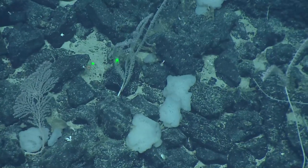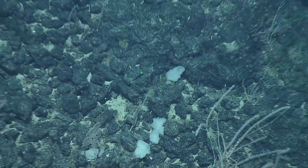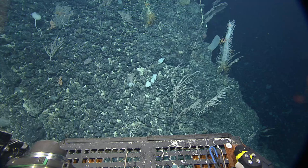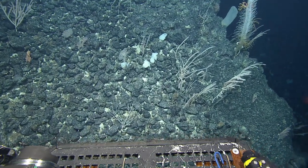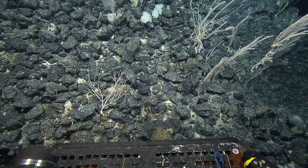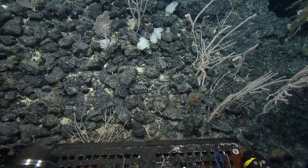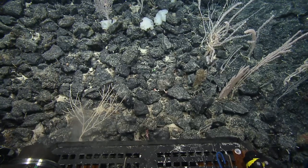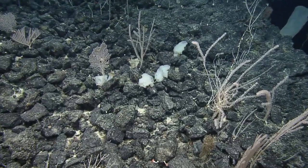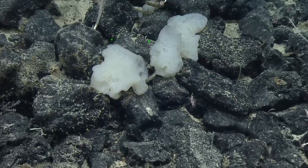Is this full zoom? Yeah, that's it. I'm trying to get closer. Okay, awesome, thank you. You want to go wide for that? Yeah. Okay, going wide. Wow, this is pretty amazing to see all these different corals. Amazing, Zach. Yeah, thank you. Beautiful. That is very cool. Oh wow, what a beautiful zoom.